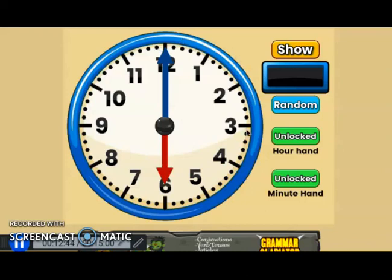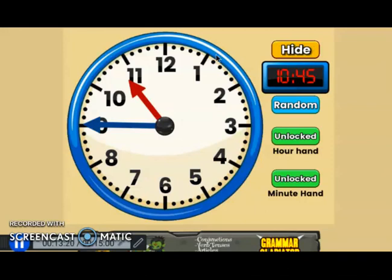Now I want you to put on your clock 10:45. So the hour is going to be 10. So I'm going to take my shorthand to the 10, and remember that the first hour, and we'll talk about that in just a second. Let me go ahead and move this around. Oops, trying to move it around there. So I'm going to get it on 10:45. Now remember, we can count by our 5s to find 45. So I want the clock to show the time, and I do have it on 10:45.